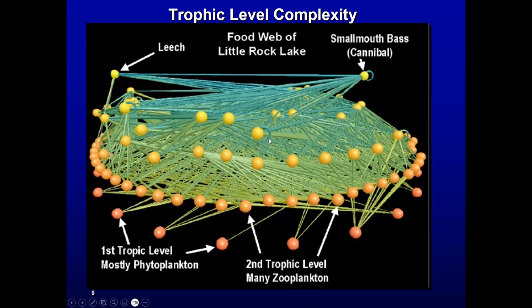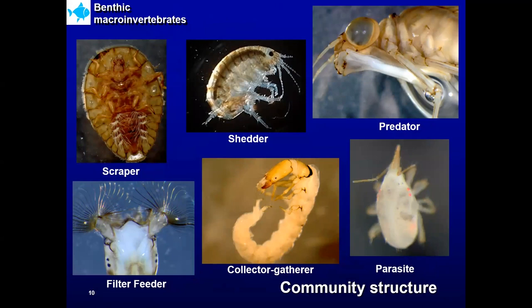But this food web gives you an idea of how intricate it is. And if we can look at that, then we can understand complexity in the system pretty well. So I can look at changes in predators, parasites, herbivores, etc. And with invertebrates, we also have some other roles. Like, we would break down things like herbivore and detritivore a little more.